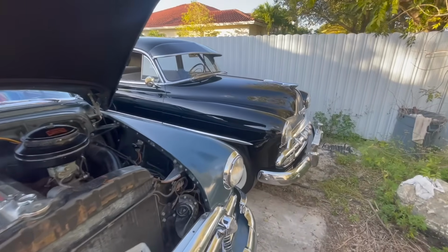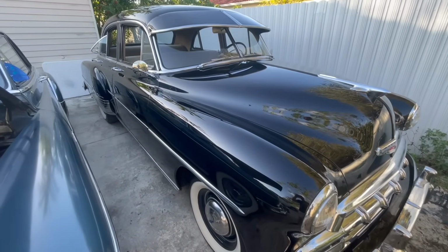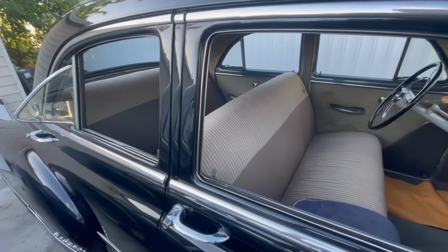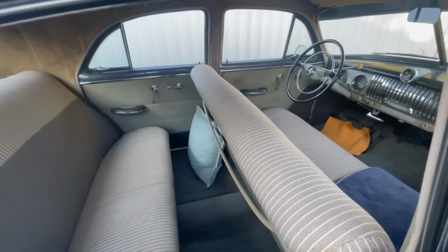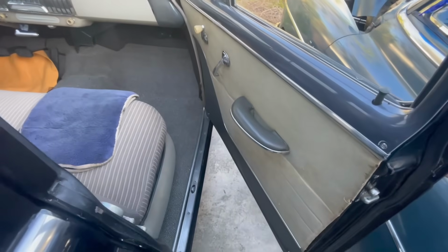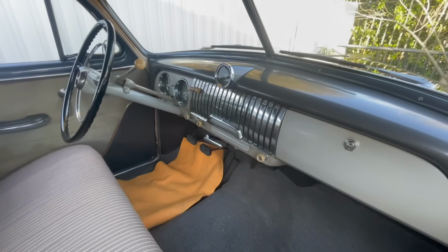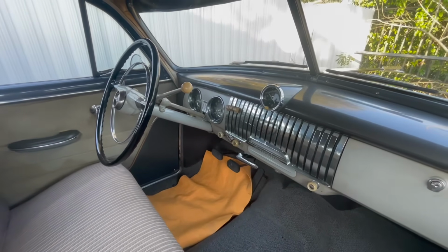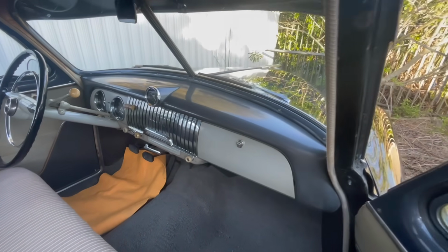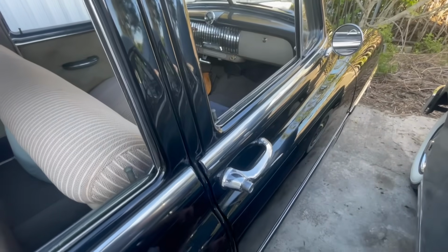The next car that we have for sale is a 1952 Chevy Deluxe. This one is the four-door sedan. It's very nice. These cars look gorgeous when you drop them a little bit, 3 inches or 2 inches if you don't want them so low. All the panels in the car are original. It has never been replaced. The car had one repaint back in the early 2000s. It was restored, not a frame off but a frame on restoration, and they did a really good paint job.